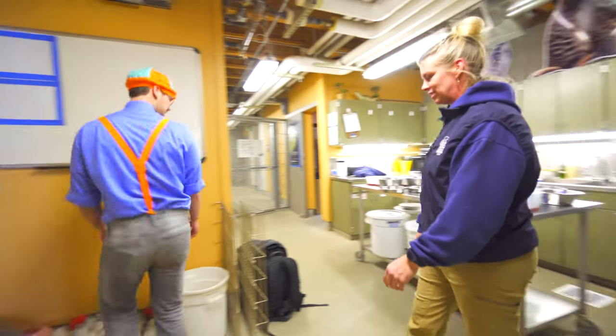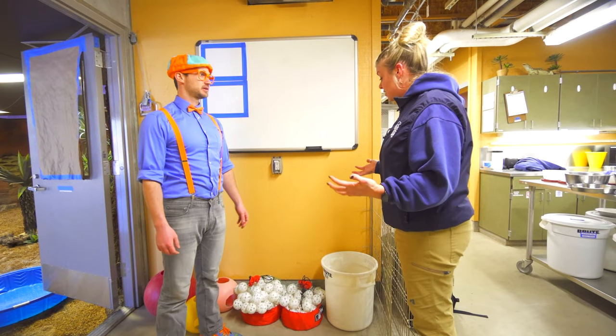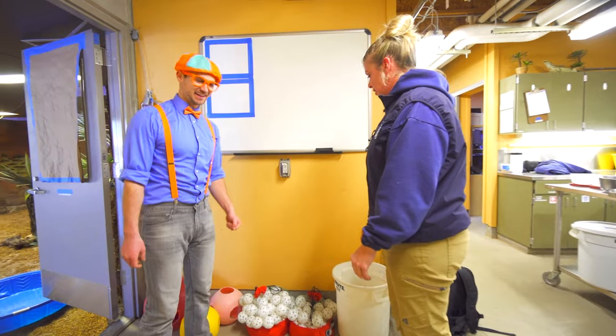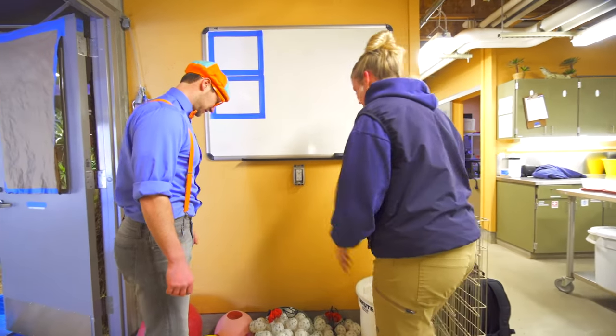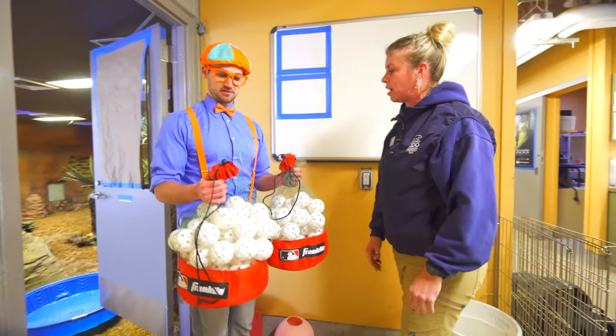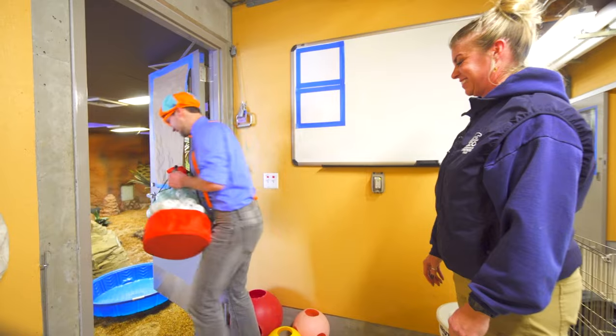Okay, and what's enrichment? Enrichment is giving our animals choices, things to do, things to play with, kind of like kids on a playground. Ooh, that sounds fun. I like playing. So let's give them some choices. Okay. Let's put these wiffle balls and the blue pool on exhibit. Okay, all right. Wiffle balls, blue pool, got it.